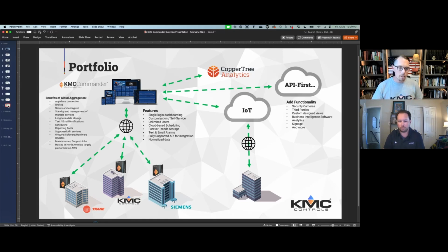So it just makes it very easy to scale out your smart building solution by starting very simple. Very simple as in, I can see my data. I could change my temperature set points. I could change my occupied modes, and I can give my customers easy access to those systems as well. So that is a pretty high level and fast paced overview of what Commander is.